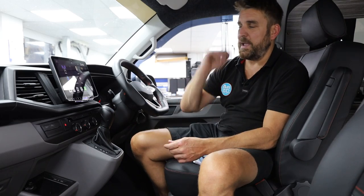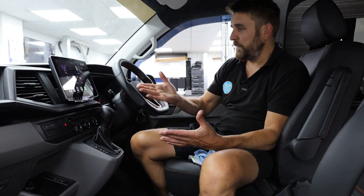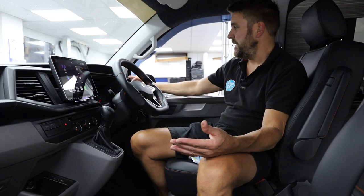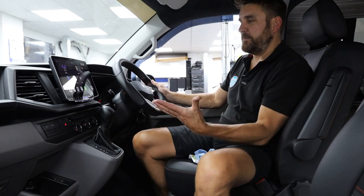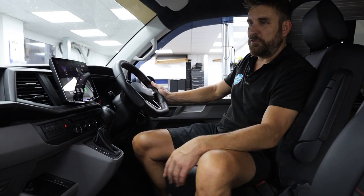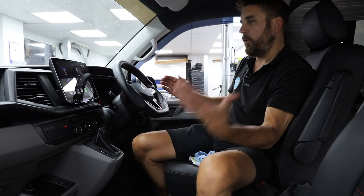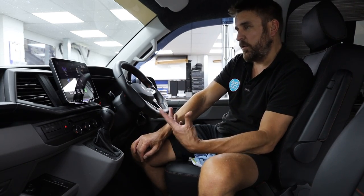So let's talk about the Halo 11. Not for everyone, it's a massive screen, but I think it really sits beautifully in this T6.1. And for me, everything needs to be big these days, whether it's your go large on your food, your takeaways, or go large everywhere else. This is a massive screen and it's awesome.